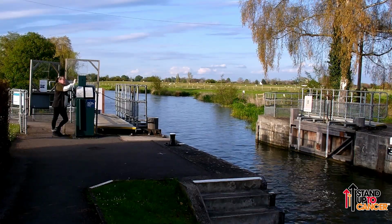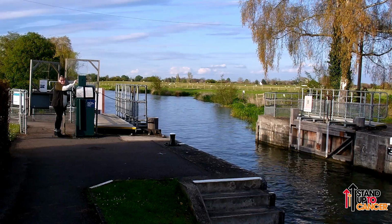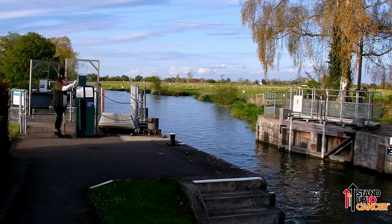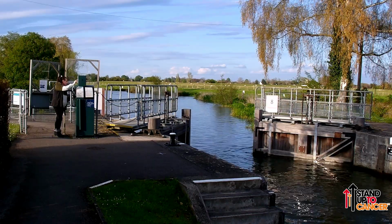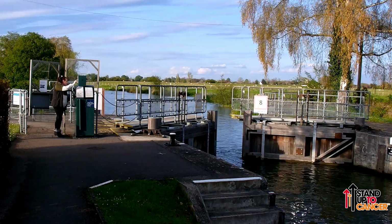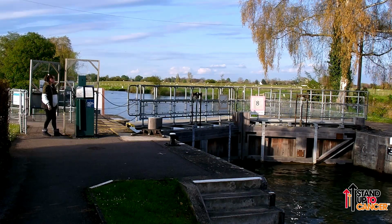So the canal boat is just closing the gates. Keep the button pressed in. If you take your finger off the button, they stop. So that boat is just going through, the two lads are helping the lady bring the boat up from Reading to Oxford. There we go, gate done.